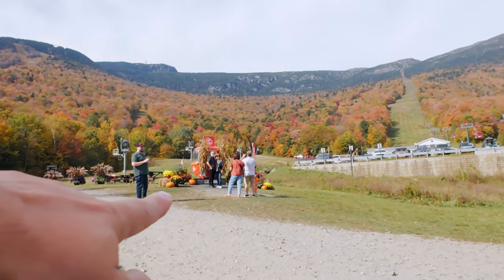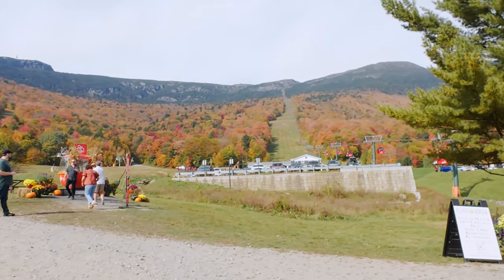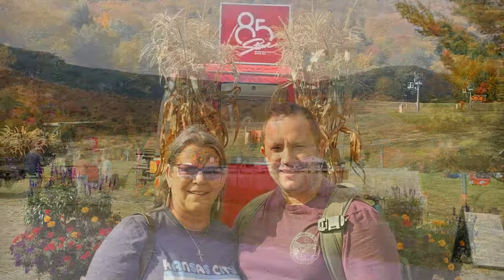Little photo spot right there. Here's our photo from it.